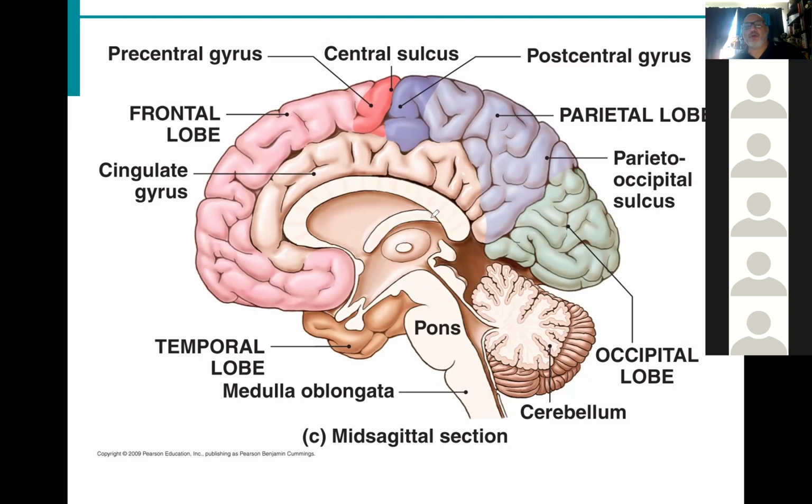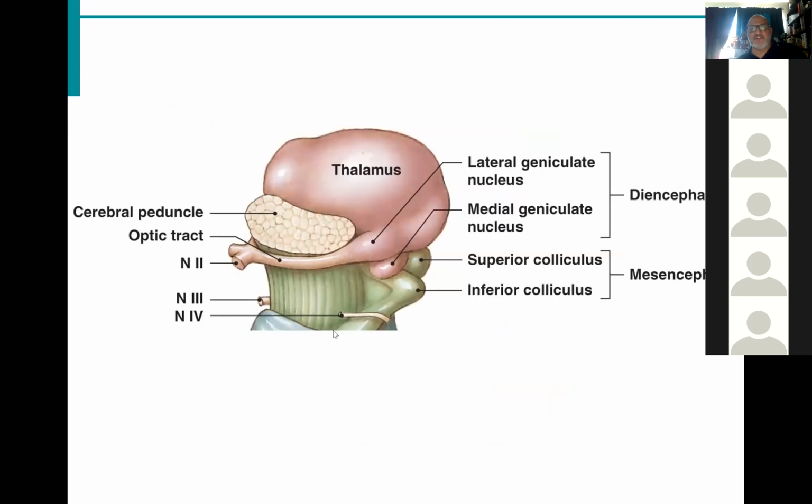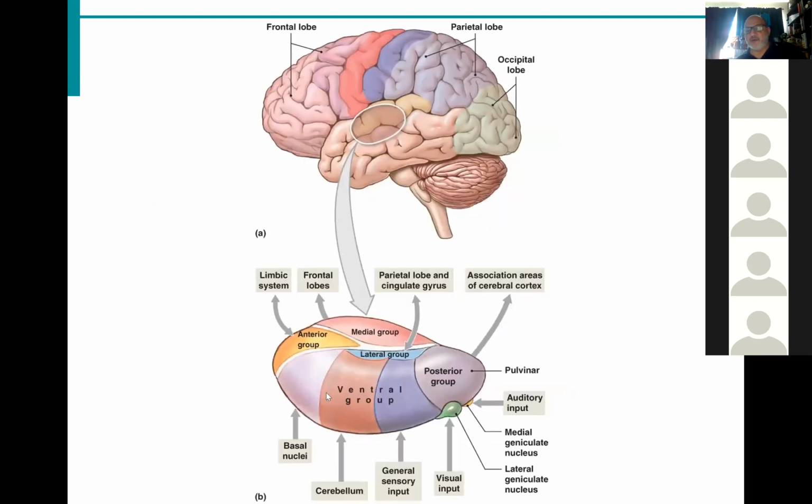Now, the most prominent structure of the diencephalon is this bulging structure out here known as the thalamus. If we go back a previous picture, here we see the thalamus sitting on top, and here we've pulled it out. The thalamus is a collection of nuclei. Remember, nuclei are clusters of cell bodies, and these are basically the relay station for most sensory information.